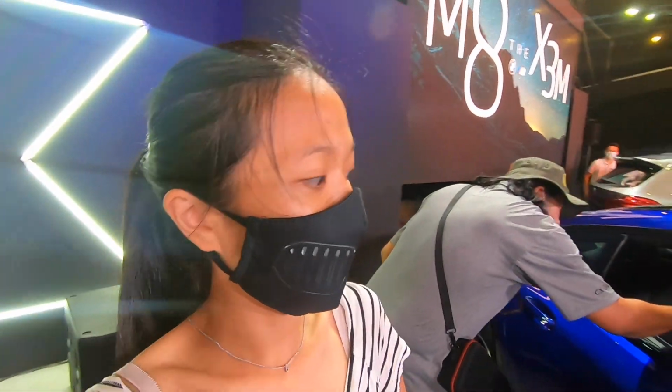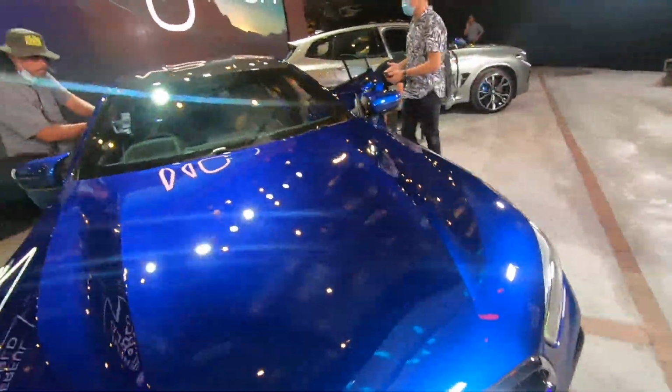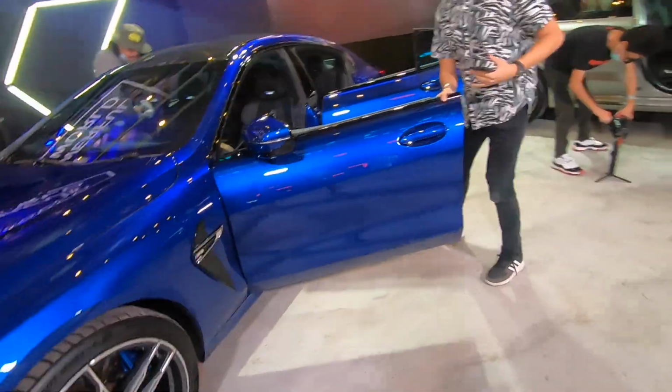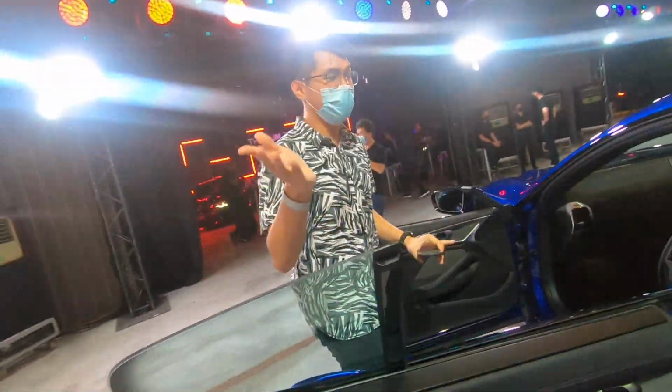I think I should wear this kind of outfit next time. I don't feel it. Ooh, I saw something. Let me open. Look at that carbon core, guys. Carbon core. Nice. Okay, going to the back. I'm just gonna go to the other back because I'm very scared of this guy here. Boy, open for me. Thanks. Welcome.